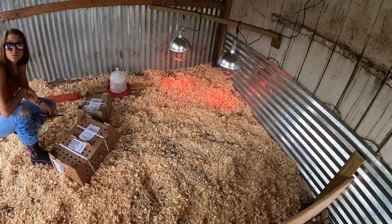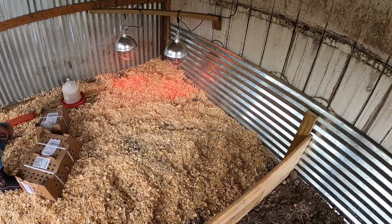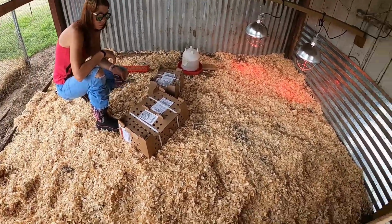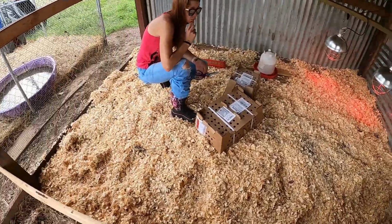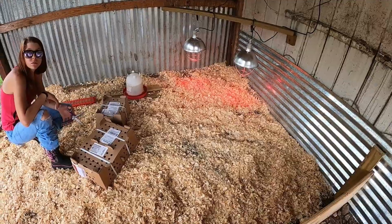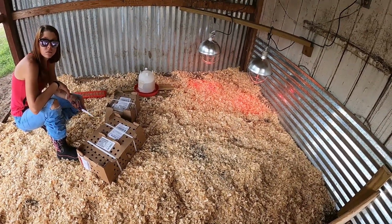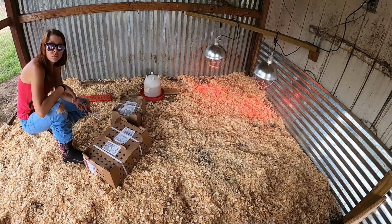How big do you think this is? We didn't measure it out, but it's at least 12 by 15 maybe. So this is way bigger than they need. You can actually put them in as little as 1/2 of a square foot per chick, which we don't want to do. That's pretty cramped quarters. But this is going to be plenty of space.